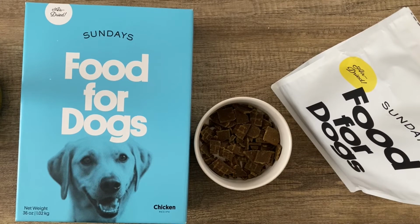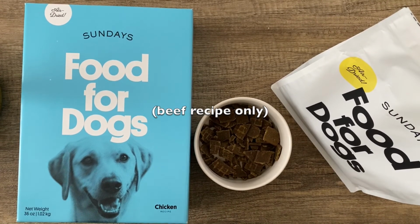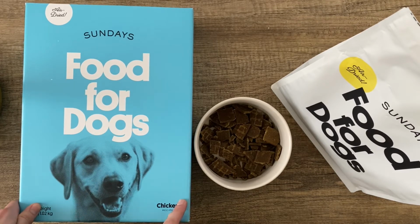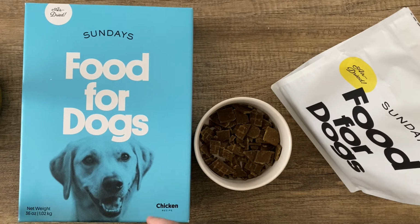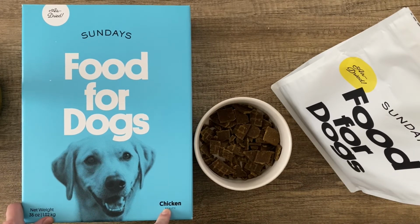So how much does Sundays cost? I will say it generally comes in like the similar range as other really healthy dry dog foods. Because it doesn't have any of those really cheap ingredients and synthetic additives I talked about before that big brands use to cut their prices down and make it cheaper to manufacture, Sundays uses entirely human-grade ingredients sourced in the United States in the Midwest.